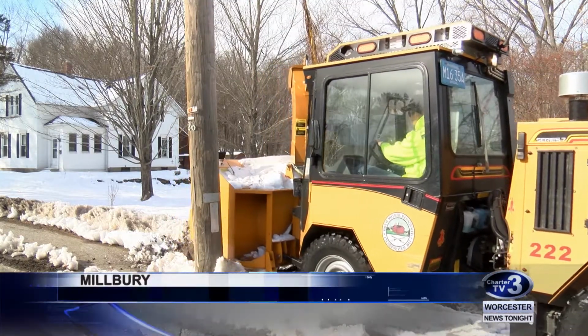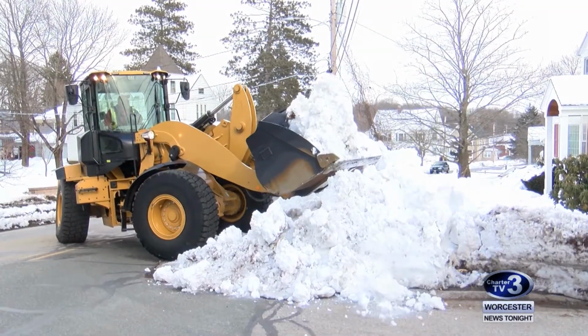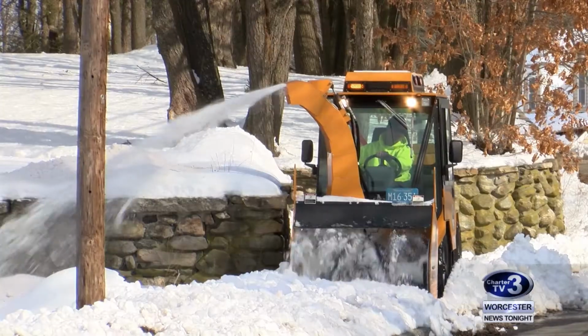What I would recommend is they take a little time pulling out, and if there's not a clear view, they should call the police department or the highway department, and we can get them down there. In Millbury, the DPW is also breaking down snowbanks and clearing sidewalks days later.